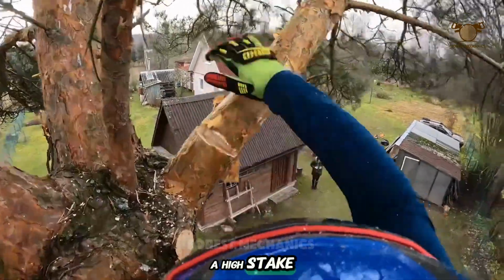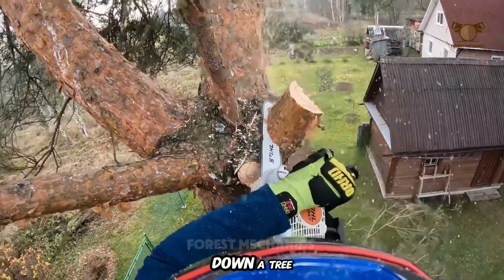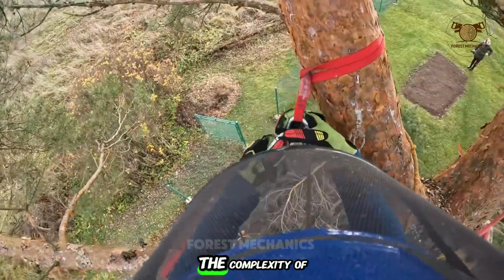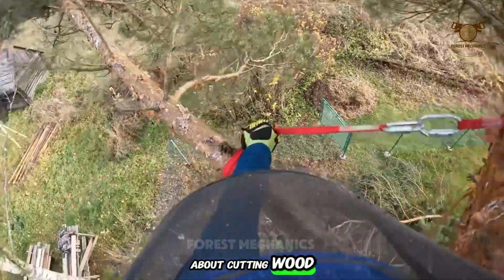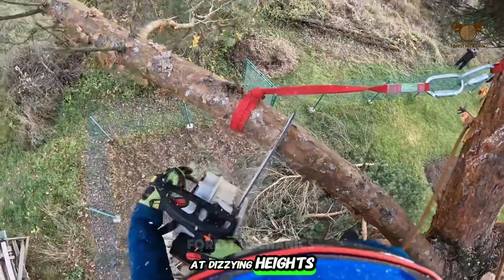We're live in a high-stakes situation today, where the precision and skill required to cut down a tree from such a height are on full display. As he ascends, the complexity of the task becomes apparent. This isn't just about cutting wood. It's about maintaining complete control while balancing at dizzying heights.